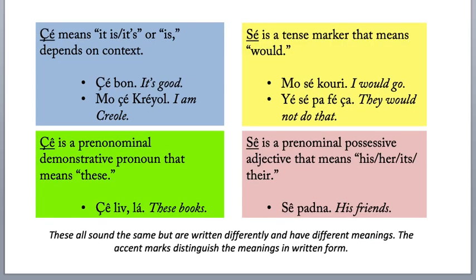Okay? Next, say. All of these sound like say. They make that same sound, say, but there are four different meanings that are used in four different contexts. So the first in blue, say means it is or it's, and it can also mean is when you're conjugating the verb d'être. C'est bon, it's good. Moi c'est créole, I am Creole. I just mentioned that it can also mean is, but when you're conjugating the verb, it depends on which conjugation, right? So I am, you are, he or she, it is, we are, they are, y'all are. This is why you see moi c'est Creole, I am Creole, not I is Creole, although some English speakers in the Americas would probably say something like that. I is Creole, I is American, etc.